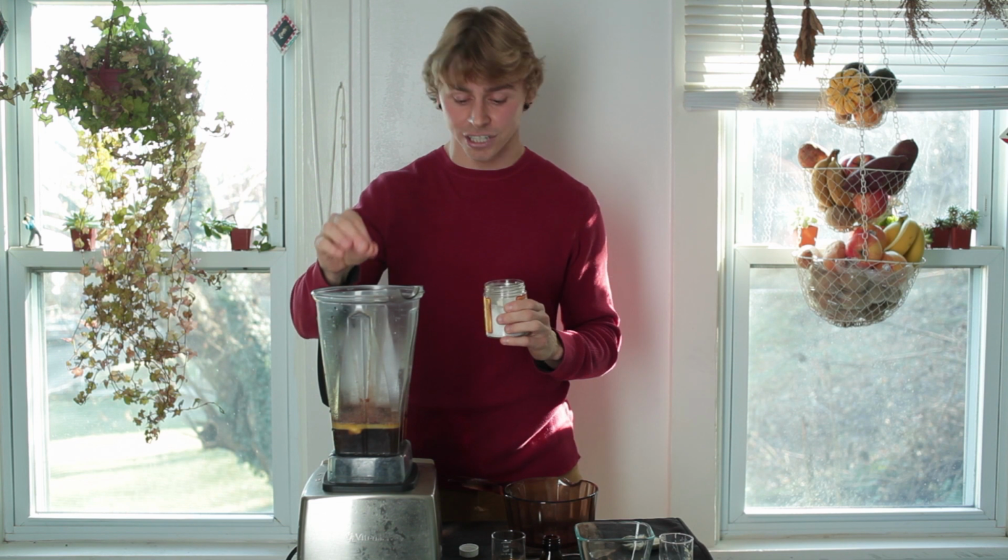I'm going to add just a pinch of sea salt. Now, sea salt will help balance out these flavors, only a pinch. And I'm using an Icelandic flake salt. But whatever sea salt you like, you can definitely throw in there. It's not necessary, I just like to add it in there to balance out those flavors.